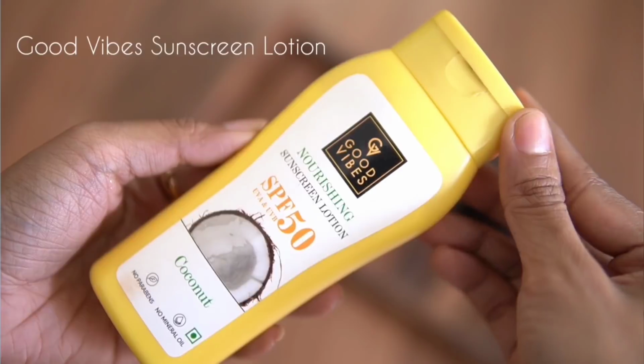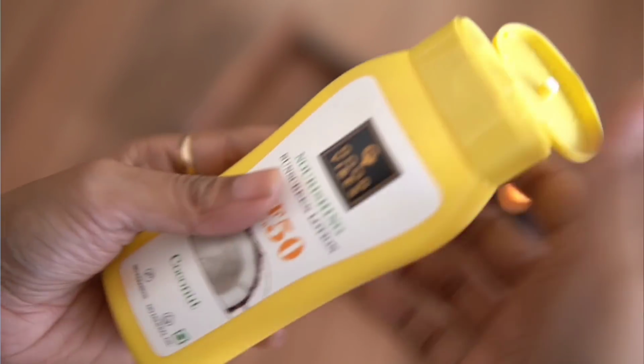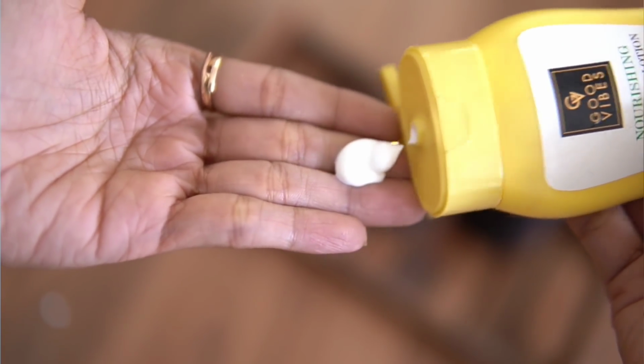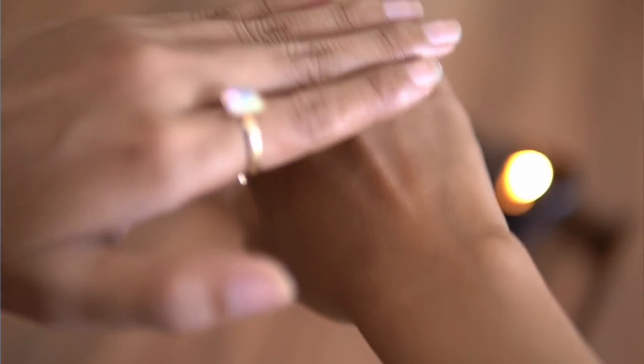Now this contains SPF 50 in it, and I love this so much. It's extremely nourishing on your skin. First of all, it contains SPF, which is really good because I tend to wear a lot of short dresses during the summer, and it's important for me to wear sunscreen in those areas as well, which are exposed to the sun. And the third thing is it smells like coconut. So really such a good product to get, especially for this summer season.